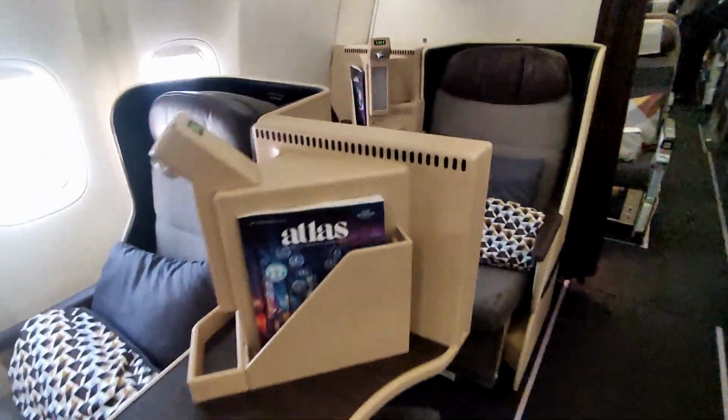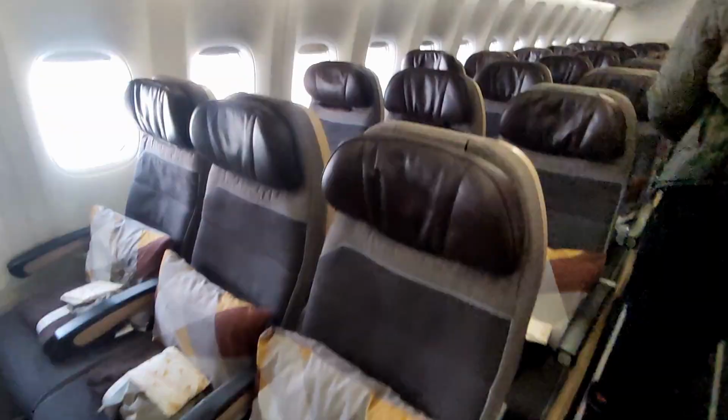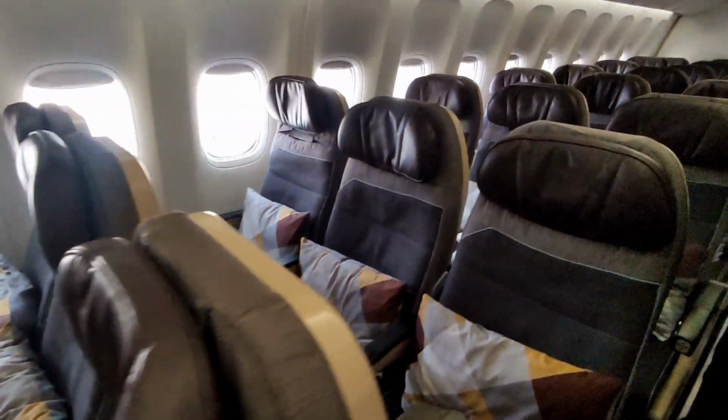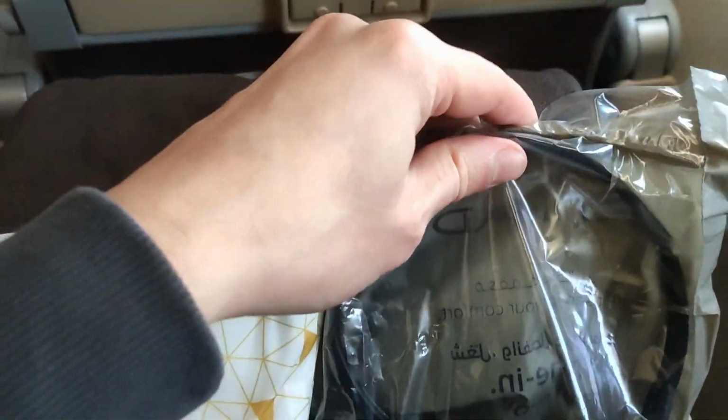There are 40 seats in business class which look quite nice, but I went on to economy, which comes in a 343 configuration. In the very back this is being narrowed down to a 242 configuration. On the seat I found a blanket, a pair of headsets and, to my surprise, an amenity kit.